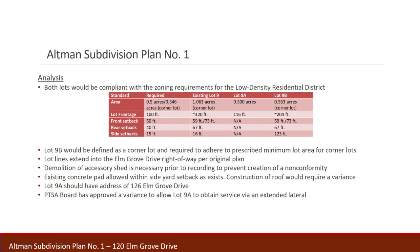Both lots would be compliant with the zoning requirements for the low-density residential district as demonstrated on the table on the screen. For the record, Lot 9B is considered a corner lot pursuant to the zoning code definition, and as such, Lot 9B is required to adhere to the prescribed minimum lot area requirement for corner lots, which it does.